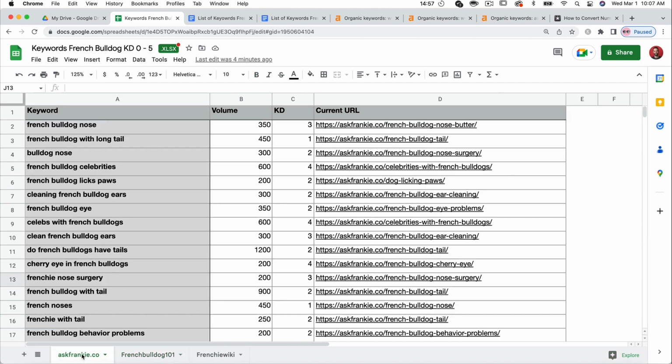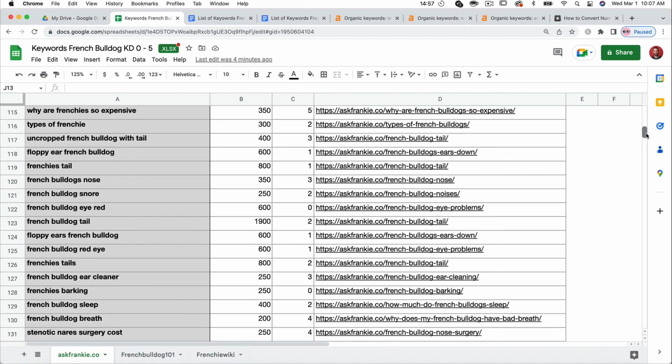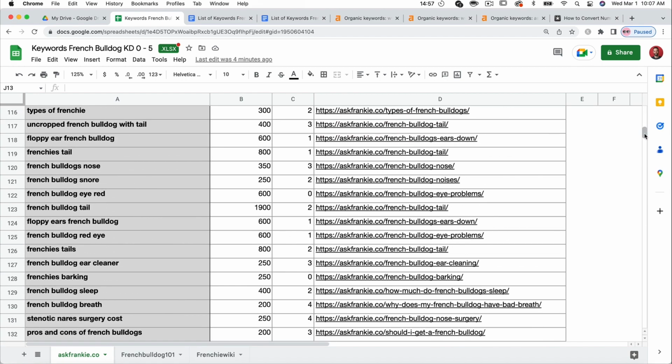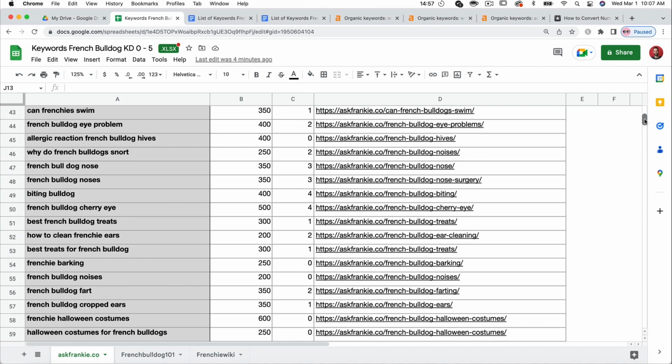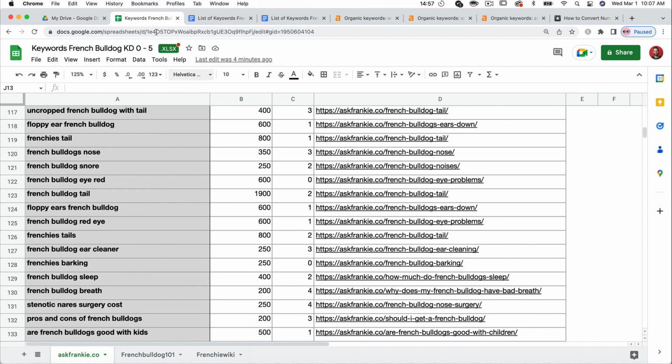And again, the other one, Ask Frankie. I've got hundreds of keywords here to go through. Again, some of these won't apply, but some of them will. They have good search volume and their keyword difficulty score is low. So these are the types of keywords that I will want to target when I first start my website. I've got thousands of keywords here. I have to go through them all, but you can see how quickly I found this.